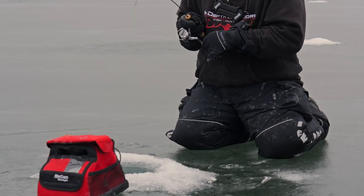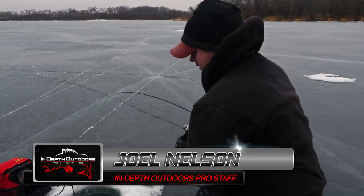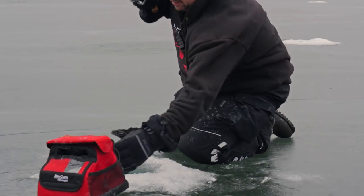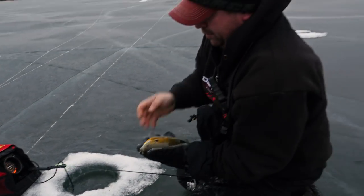Two things about this bite that are really important. We got a lot of wind, so I'm fishing a very special rod. There we go. That's a nice fish. Fishing a very special rod for that purpose.